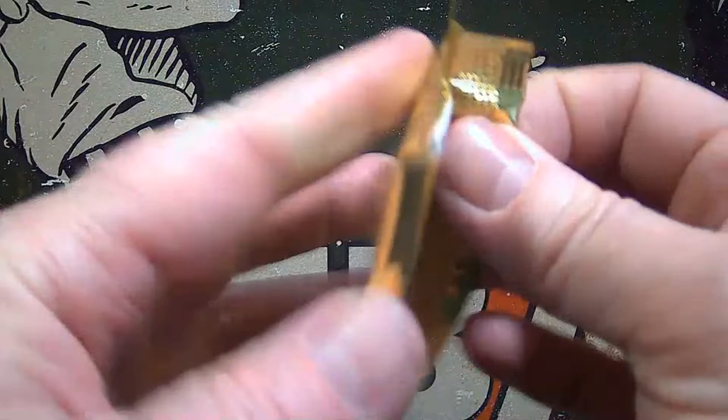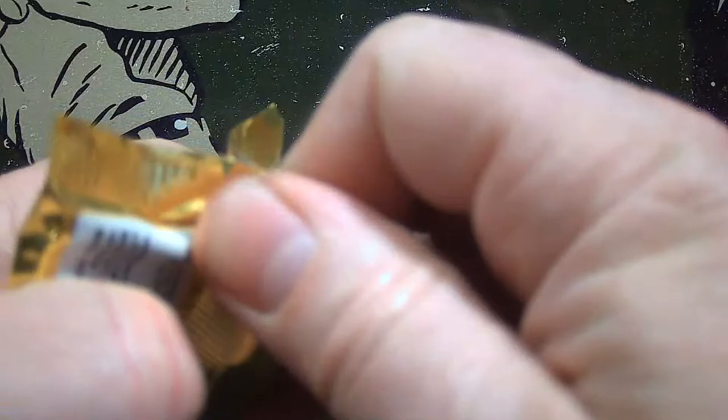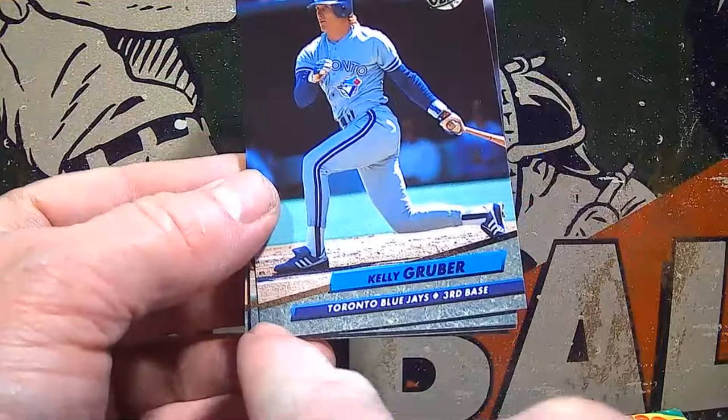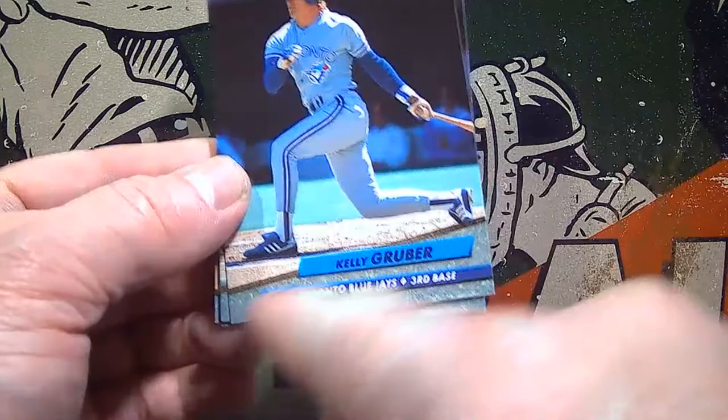Here we go. Let's start with the 92 Fleer Ultra. It seems to me that I really liked this set. Let me see if this is the set that I remember. It is. I really liked this set. I liked this green color along the bottom. It looks like marble, you know, like stone along the bottom. I just liked this particular year of Fleer Ultra.